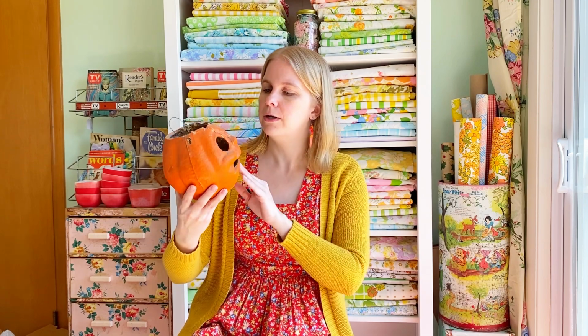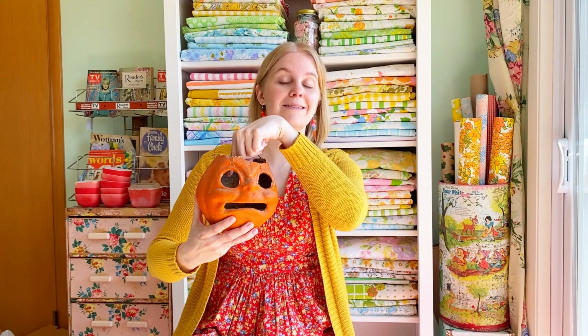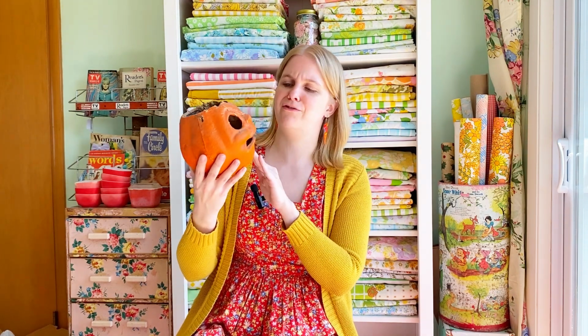And so I got this one at an estate sale and it was in a sorry state, I will tell you. So you can see now it looks pretty good, but these pieces were broken off and they were just placed inside. So it was in really terrible shape. It only had half a face, but thankfully the pieces were still in there. And so I was able to glue it back together and now I love it. Plus, especially for Halloween, it looks all creepy and Frankenstein-y that I put it back together, which is perfect.